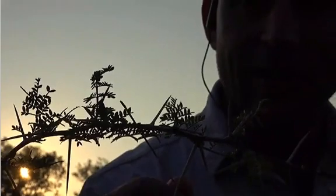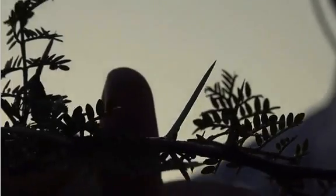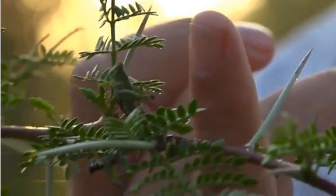But what I did want to show you was the fact that even though they're so small, and I mean you can see how small they are, I'll put my baby finger next to them. The female is no bigger than my baby thumbnail, or my baby finger's nail.